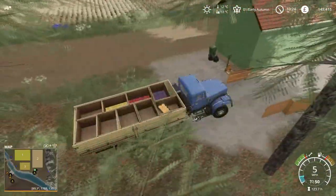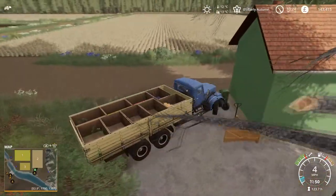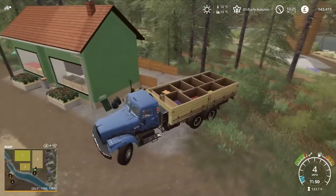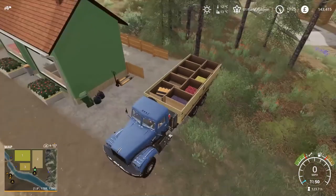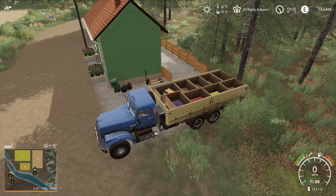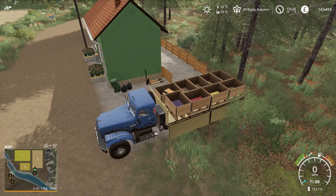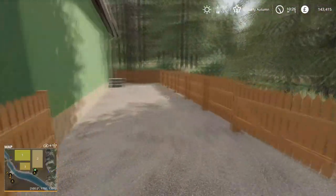Try not to ruin the gate or run into a tree, or knock the trash can over. That would be incredibly rude of me to do that. So I shan't. Okay, let us... how did I put the sides down? There we go. Get the sides down quick. Let's just turn that off for now. Hop out and have a look at the store.